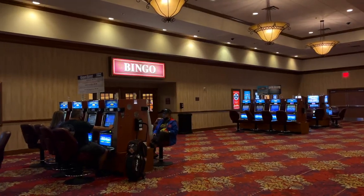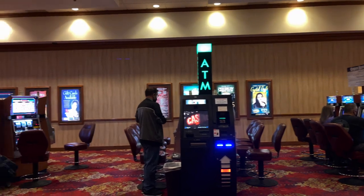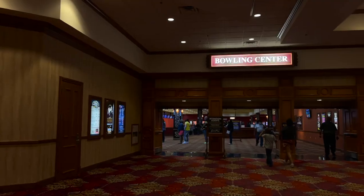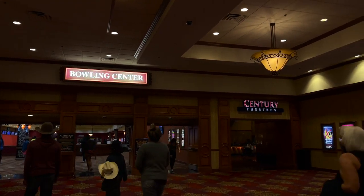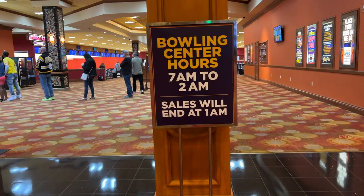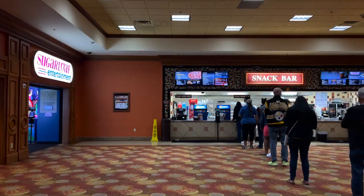So on the second floor with the bowling and the arcade, they do offer bingo, but bingo is 21 and over as well. The entrance to the bowling center is really cool because it's right next to the movie theater as well. So if you really don't know which one to do yet, you can go back and forth because they're right there.